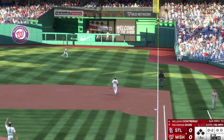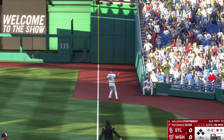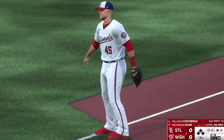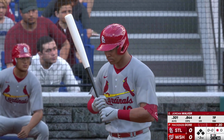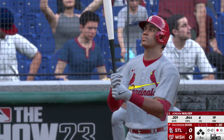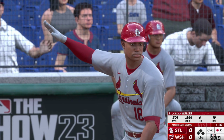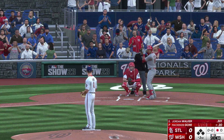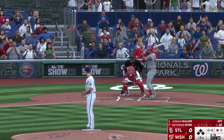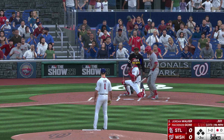In the air, right field. Meneses glides to his left. No trouble here. Puts it away for the out. And there's one down. The left fielder, Jordan Walker. Jordan Walker next up for the Cardinals. Here we go, guys. Here we go. Ball one, no strikes.